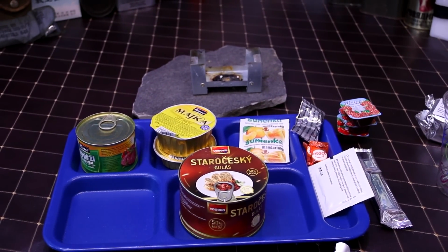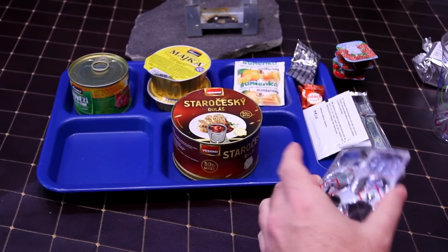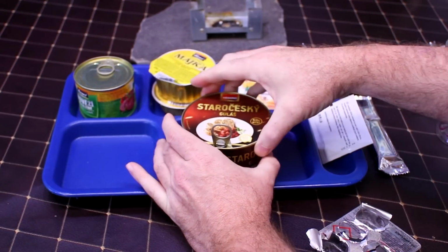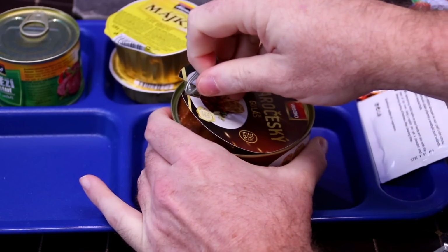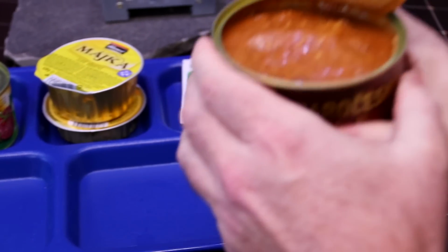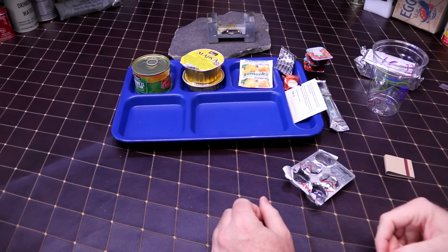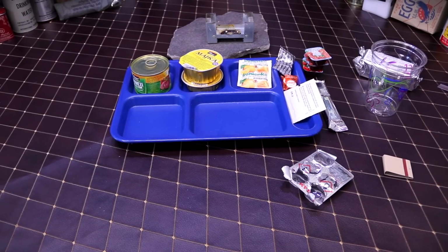So we were trying to figure out how we're going to heat this bad boy up. The best way flavor-wise is to use the fuel tabs and to actually cook it. So let's go ahead and crank this open. This is our goulash. That is goulash. Can you smell it, Nathan? It smells like a stew. Oh yeah, it smells like beef stew. Yep. It smells good. I'll let Philip take a little whiff of that.